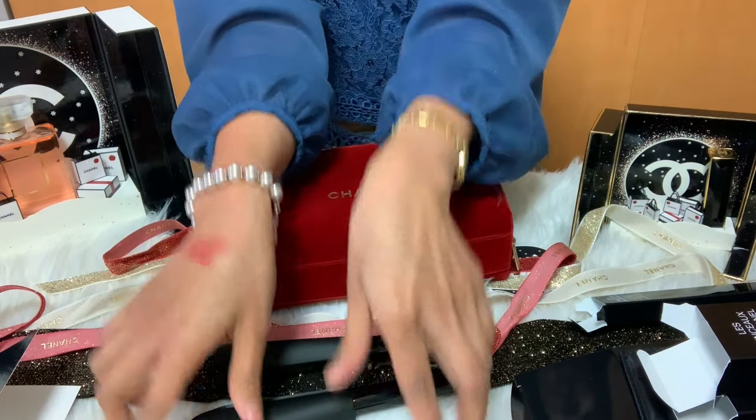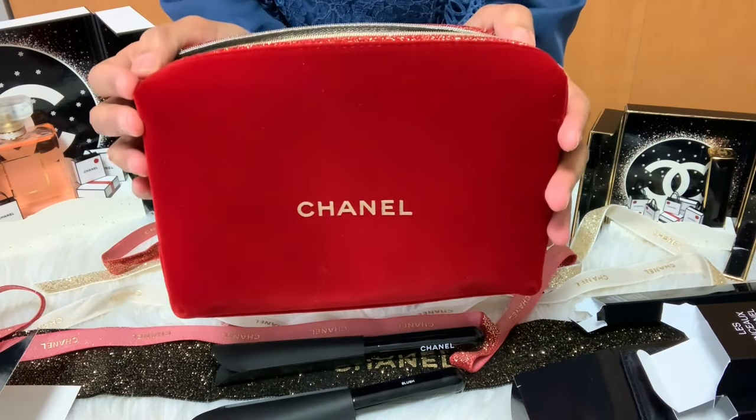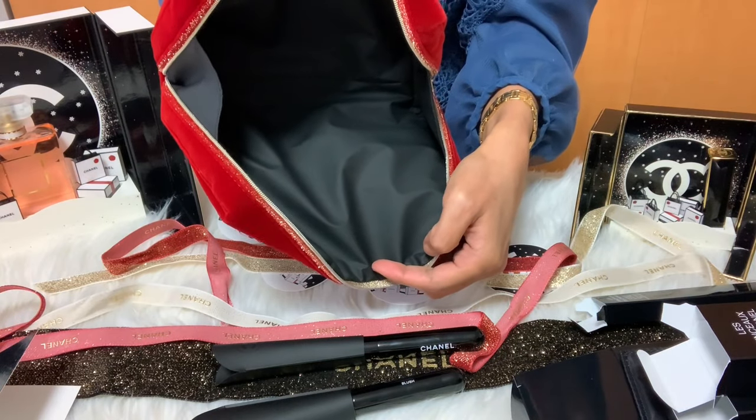There. And it comes with this gorgeous red velvet makeup pouch. Look how pretty it is, and it's so big. You can fit a lot inside.